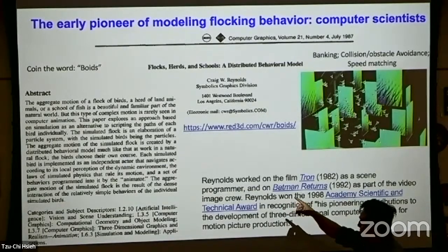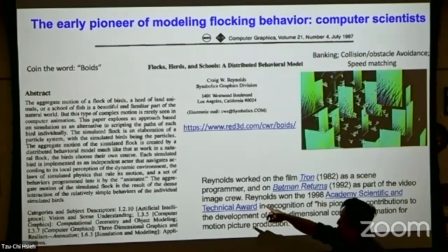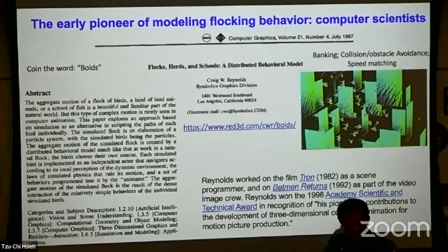The aggregate motion of the simulated flock is created by a distributed behavior model. So the key is distributed. Every individual has his own intelligence and uses it to make a decision. As a result, the whole thing flocks together and has collective behavior, right? He's getting to the heart of the problem, but from a different perspective. Each simulated bird is implemented as an independent actor that navigates according to a local perception of the dynamic environment. Local is the key word. Its motion follows the laws of simulated physics, and a set of behaviors is programmed into it by the animator. You don't have a global leader to prescribe trajectories. You just set a set of rules and hand it to every bird. Every bird follows the same rule and makes decisions based on the local environment.